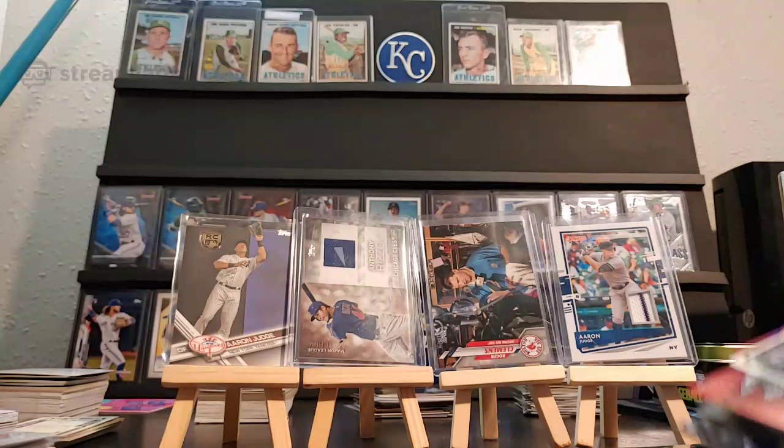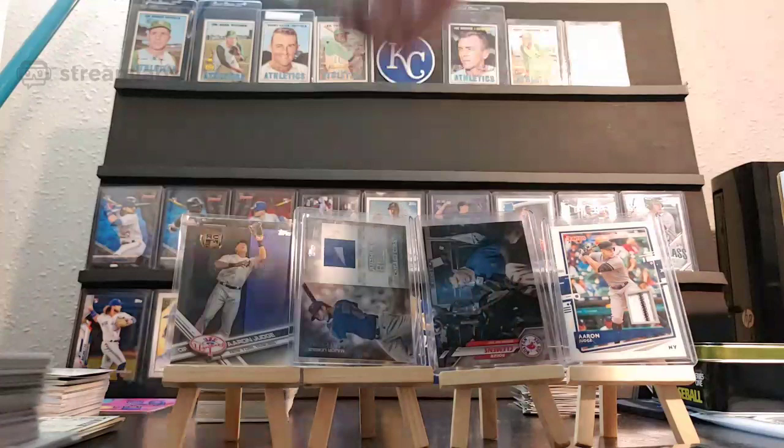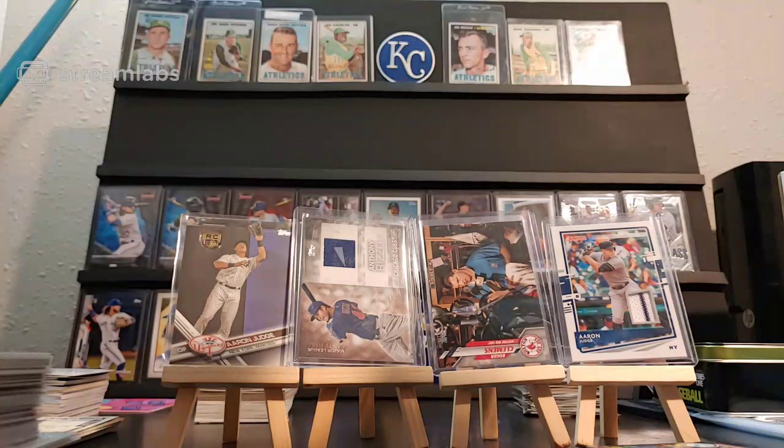And yeah, that's really it. $4 to ship, doesn't matter how much you buy. I'm not currently trading, but if things end up not selling after a few days, then I'm more than willing to trade. It's not like I need the money super bad, but it's always nice to get a little bit for some fun stuff. All right, here's a few Twins.